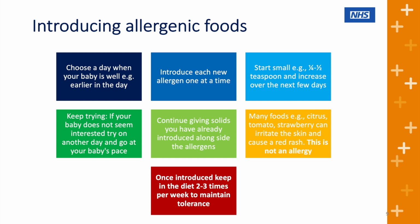And also, we can see in clinic sometimes that foods such as citrus foods or tomato, strawberry can irritate your baby's sensitive skin and can cause a red rash, but this is not a food allergy. And very importantly, once you've introduced the allergen, keep these in your baby's diet between 2 and 3 times a week to make sure that you maintain their tolerance.